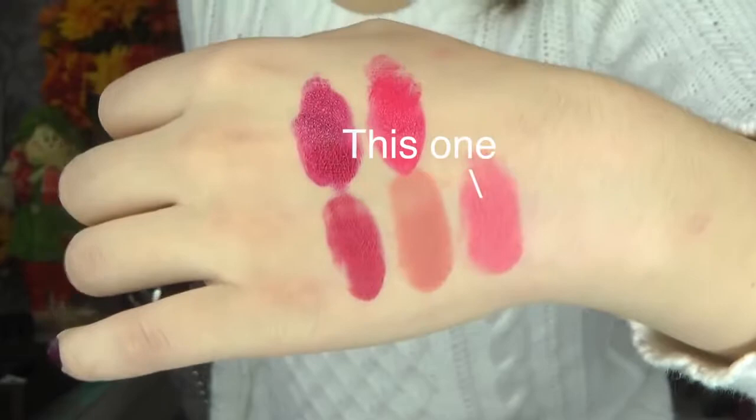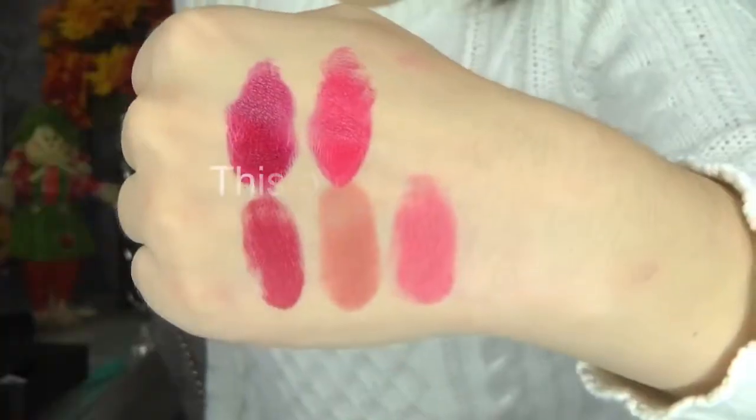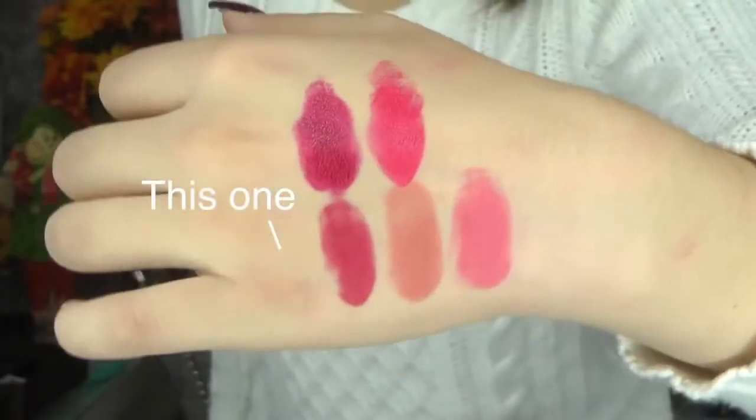super peachy. Tribeca Tan seems like a nice, again, a warm toned nude, which is really great for fall, something that I'm really excited about. Then this one is called Mulberry Street, one of my favorite colors. It's like a deep raspberry tone. It's so pretty and something that I think is really girly.